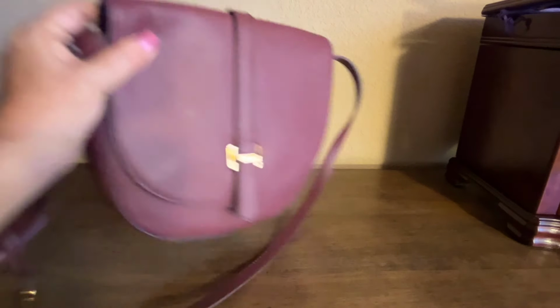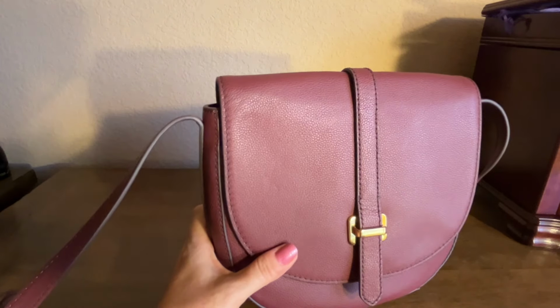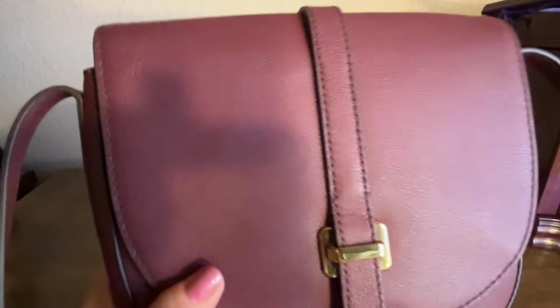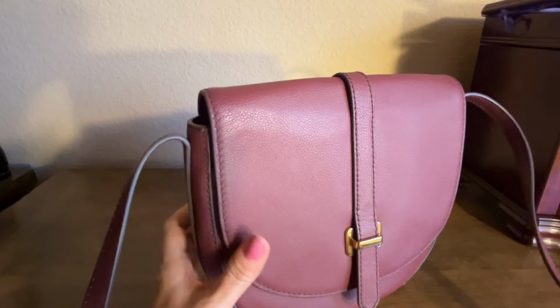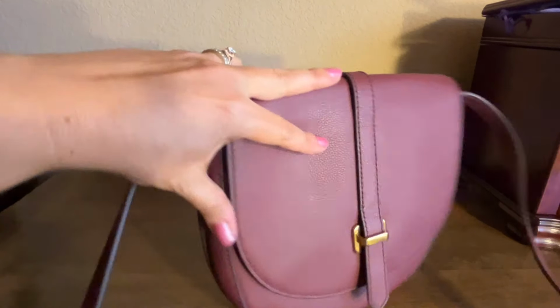So then I bought the Fossil Emory, and that was in 2023. I paid $59 for this, and this was listed as leather. Now look at the decline on the leather at this point. This one has been conditioned several times, and I have to say, I love the style of the bag. I think it's chic. It's really a cute saddle bag.